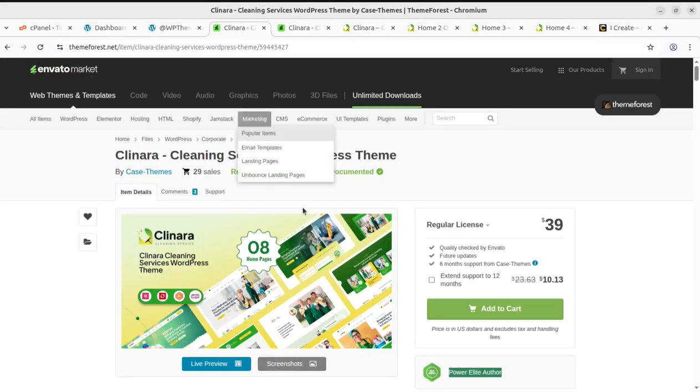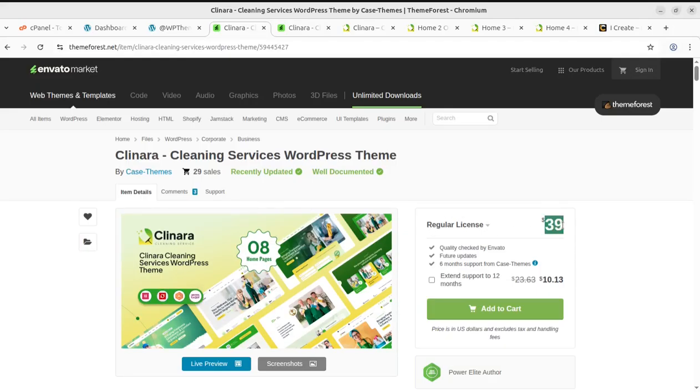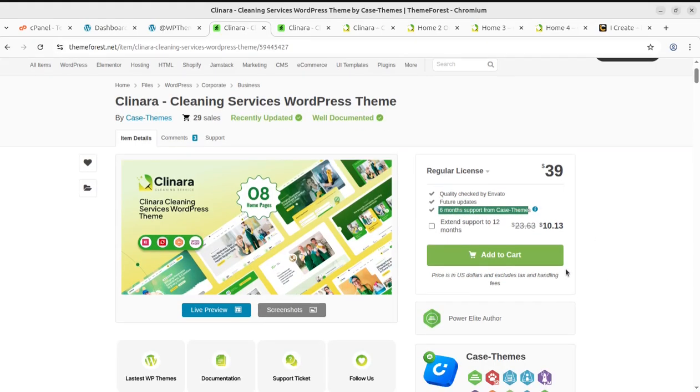The theme is available at ThemeForest just for $39, and in this $39 you'll get the quality checked by Envato itself, the theme pack itself, of course, the future updates for this theme, and 6 months support from Case Themes, who are the original developer of this theme.